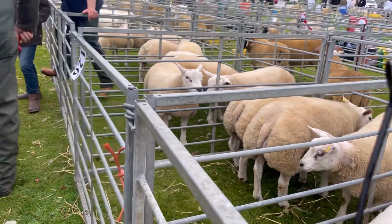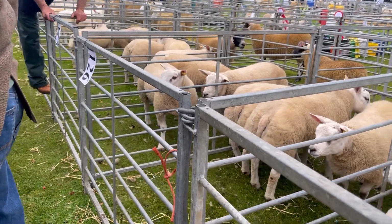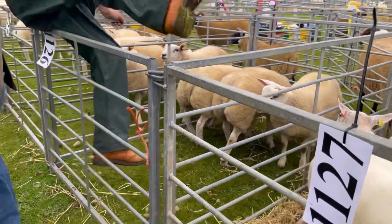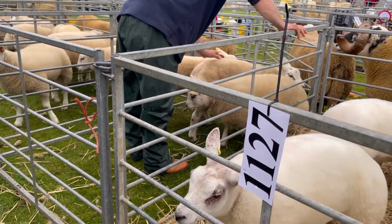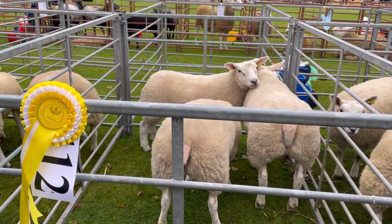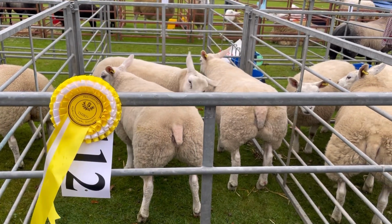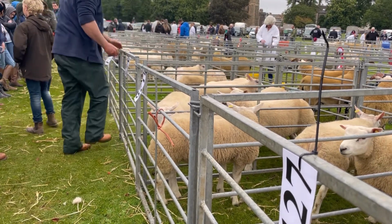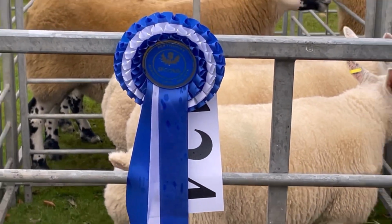Now judging the ewe lambs, which means female lambs. And we managed to get a third for this pen of female lambs. Now judging the wether lambs, which is castrated males, and we managed to get a second in this division as well.